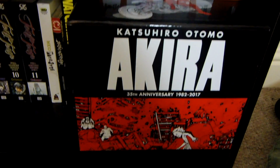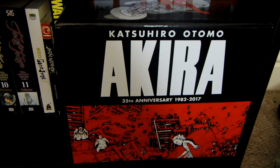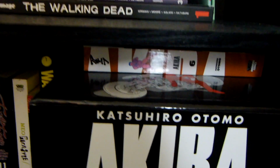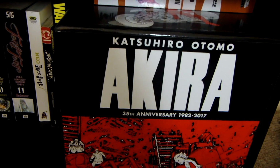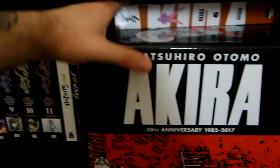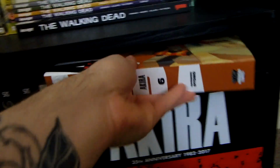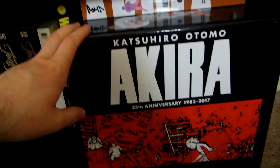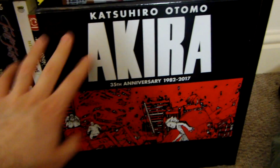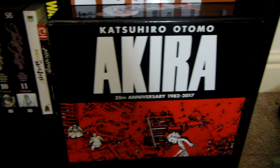So this is definitely one of my most prized possessions that was featured in a previous video. You'll probably notice I also have just a volume 6 under there because one of them is damaged. They're all hardcovers, and I messaged Kodansha and they just resent me volume 6, but they sent me the old volume 6, so I don't really mind. It's quite nice to have a little reading copy so that I don't damage the one that I already have. But this was for the 35th anniversary of Akira, and again, probably one of my most prized possessions.